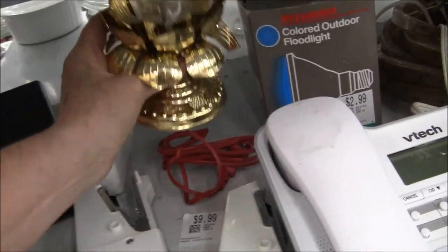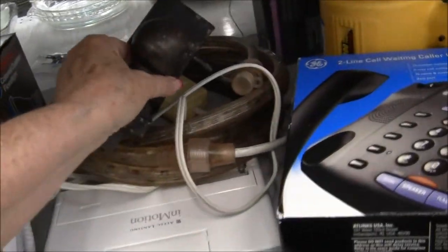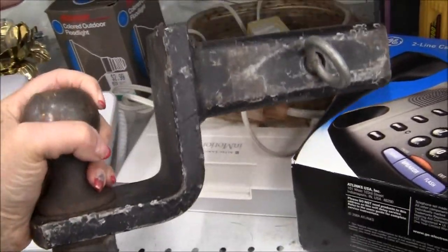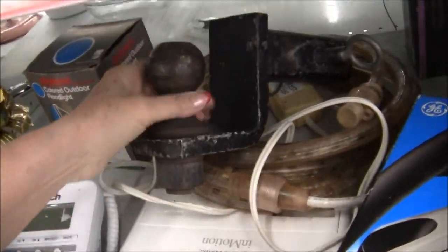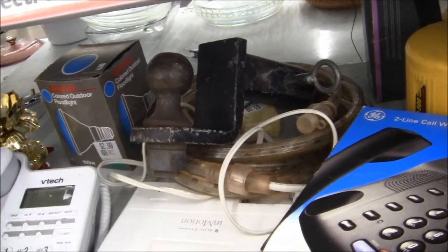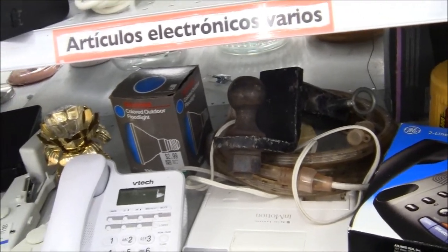The place is packed today. I had no idea. I just took a chance. Look. Oh my God, it's heavy. How much do they want for this? I bet people need this kind of thing. I don't see a price. Look at that. What do you call that? I'm sure you know. You haul stuff with that.